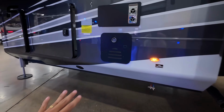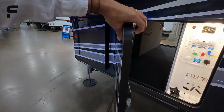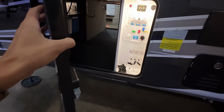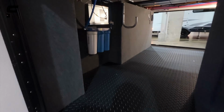Tankless water heater here. There's LED lights that will be underneath the frame there. You have a Nautilus water management system. You can see you have a motion activated light as well. Really thick baggage doors here. Slam latch on those as well, so no metal clips to deal with. And then you have your auto leveling controls right there. Plug for additional solar on the outside if you want. See, there's your pull valves for your black and gray tanks. And again, your 3-stage water filtration system.